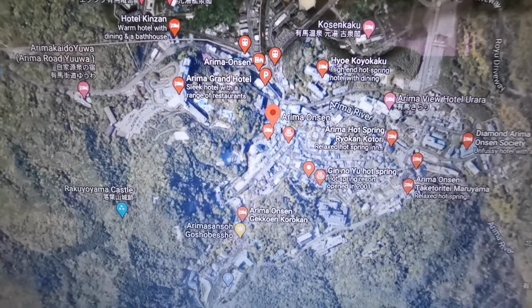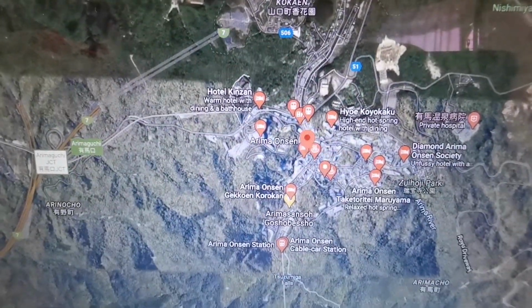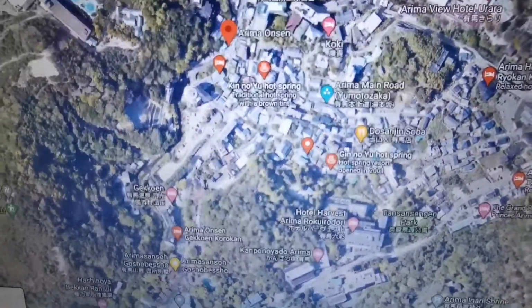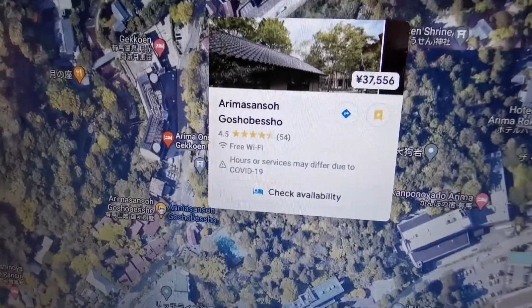Here we have a satellite view of Arima Hot Spring on Arima Mountain. You can really see that it is on a mountain top. And we are staying at Gosho Besho here. And you can see that it is actually kind of bloody expensive.